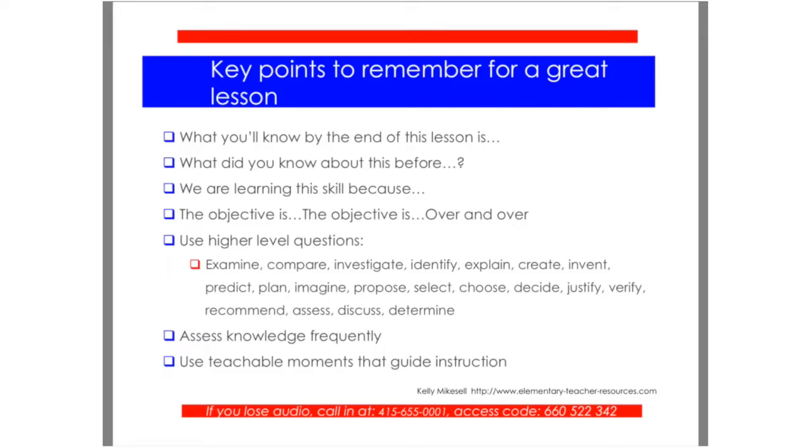Did you know about this beforehand? Why are we learning this? We need to tell the kids, why are they learning this, so hopefully they'll buy into it a little bit better. It's important to state your objective many times. My objective is the students will be able to by the end of the lesson. Like I said, use as much higher order questioning, assess, and use teachable moments. That's very important. It's important to look at our lessons each day. Did we get through everything we wanted to? Did someone point out something that we want to share with our other class periods?